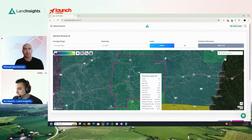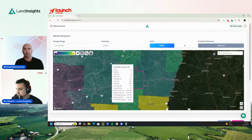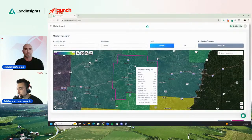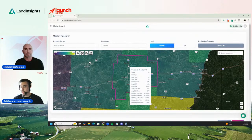I'm looking at this county here. I don't think I've ever actually looked at this county, but it's moving pretty well. It's got a high enough sell-through rate that makes me feel confident. And even though the days on market looks a little high, I know that's the average days on market for a retail seller.